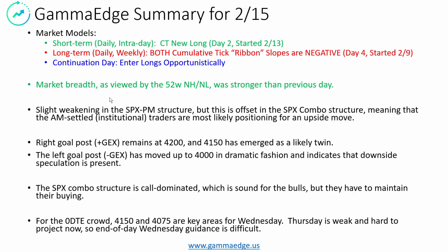Yesterday, market breadth, as viewed by our 52-week new high, new low breadth indicator, was stronger than the previous day, and generally that's good. We've had one down day in 2023, so just be aware of that. We are seeing a slight weakening of the SPX PM structure. These are the PM settled instruments, but it's offset by the SPX combo structure. When we see that, we believe the institutional traders are positioning for an upside move, and as you'll see, it's really balanced, but the 4150 and the 4200s look to be good short-term upside targets.